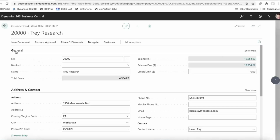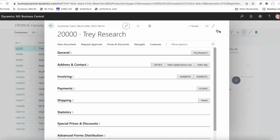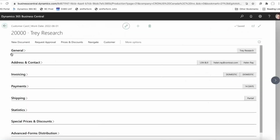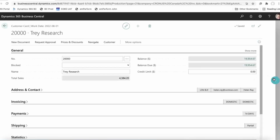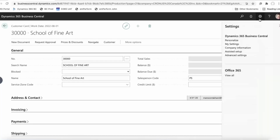I've got tabs here that can easily open or close so that I can look at the specific tab I want to focus on. When I collapse a tab, I get key information that sits over here. I can shrink or expand this screen, okay? I can move to the next customer by clicking here. I can show more in a panel or show less. Here's another great feature. I can personalize this.